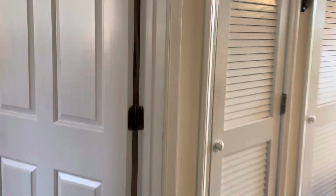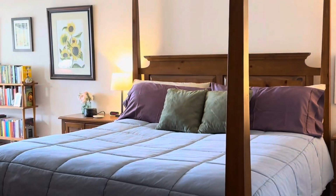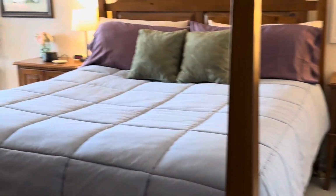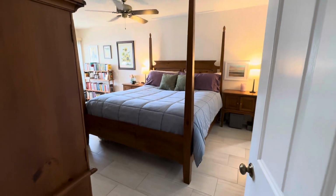We've got a really good sized master bedroom here. Just like the guest bedroom, we've got beautiful ceramic tile floors. It's got its own ceiling fan. This is a huge room. Oh, I'm sorry, I didn't zoom back out after being on the porch and looking towards the ocean.